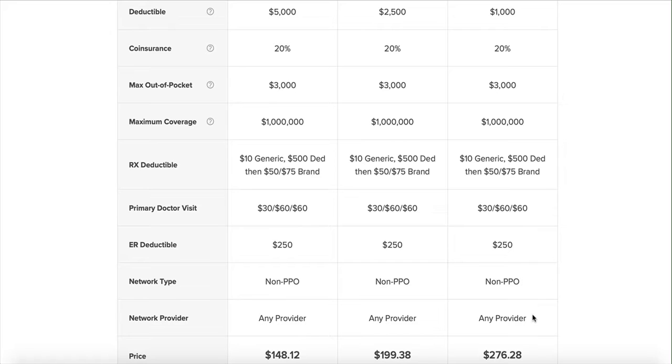Now, what we do for a lot of our clients is we add in what's called a deductible killer. What that effectively means is that if you have certain things that happen to you, the deductible is paid for by a supplementary policy. Okay, so let me give you an example. If you were to get the $5,000 plan versus the $1,000 plan, that is a large difference a month. So you're paying well over $1,000 difference a year for a $1,000 deductible. Effectively, you're still at risk $4,000 for spending $1,200 more a year.